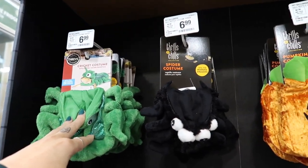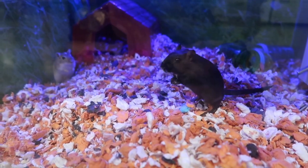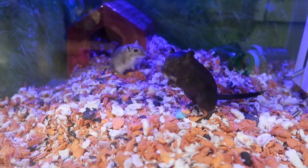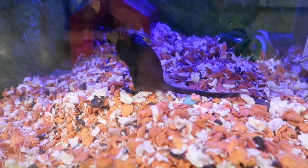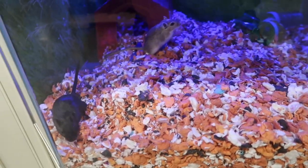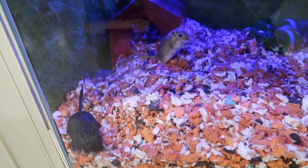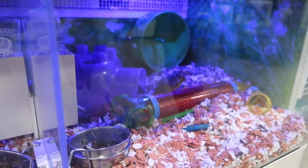Here are the gerbils, by the way. Look how adorable they are. Yeah, he's a black one. And then there's a little sand one over there. Oh goodness, didn't mean to scare ya. By the way, they're using the Halloween bedding in here too, so that's what it would look like. I'm not gonna buy a gerbil. I'm not going to buy a gerbil.